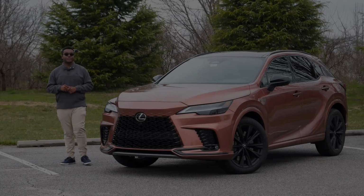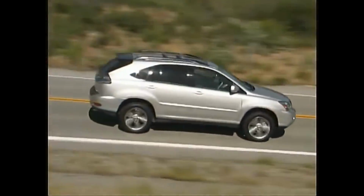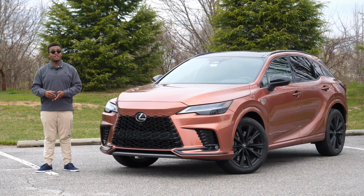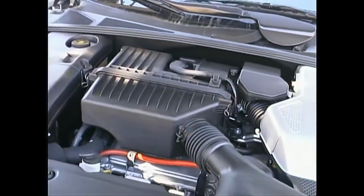When Lexus first introduced the electrified RX 400h in 2006, it took the automotive world by storm. Not only because it was an SUV that got over 27 miles a gallon, but the combination of a 6-cylinder engine and an electric motor really made it fun to drive, especially for being an RX.